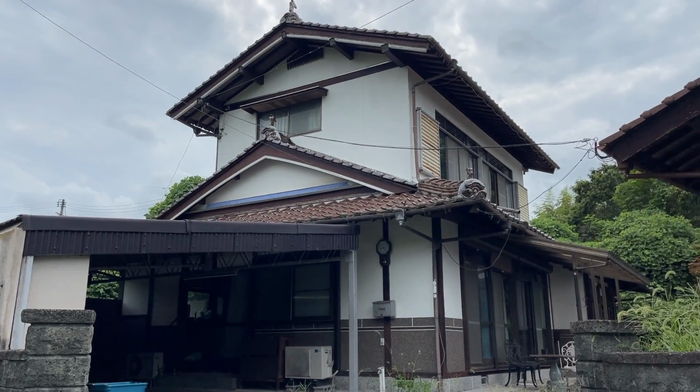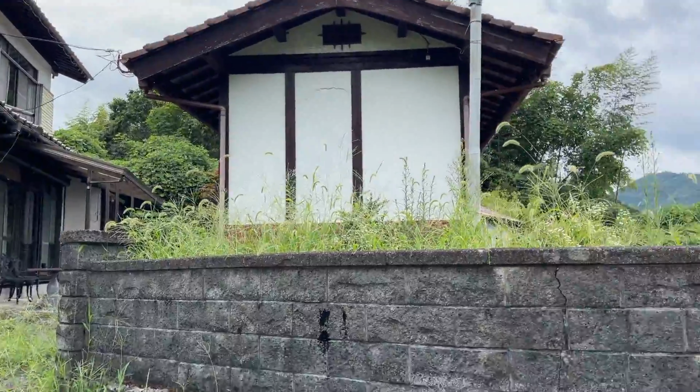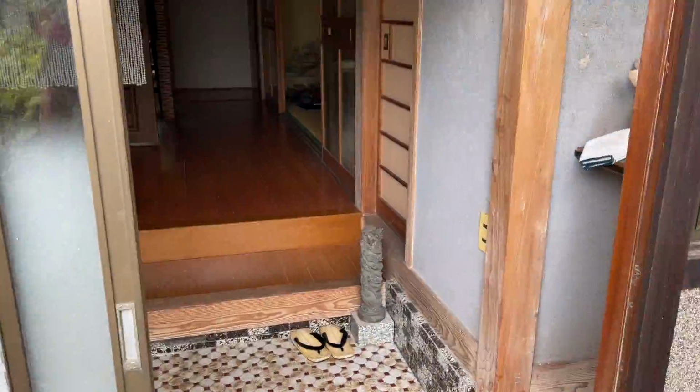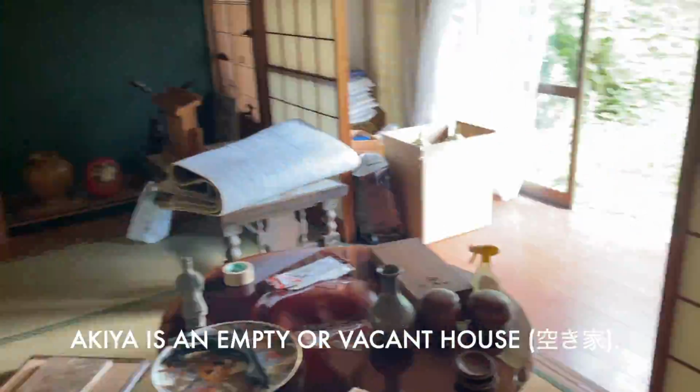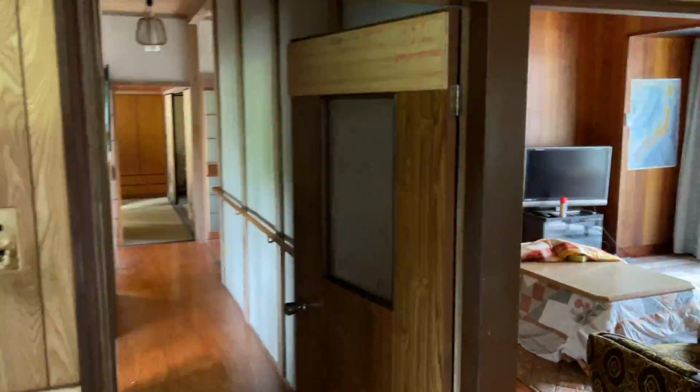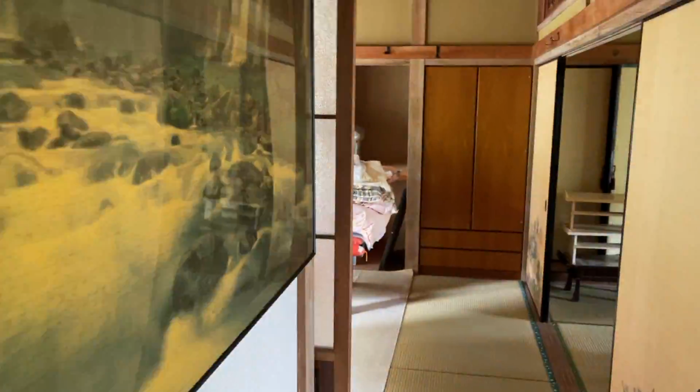Like I mentioned while I was inside the house, I want to focus this video on how we found, bought, financed and renovated this house, this Akiya. For clarification, an Akiya is basically a vacant or an empty house. It's not necessarily an abandoned house. You have different terms out there on the web. It could be abandoned, but most likely it's just been vacant for a while.